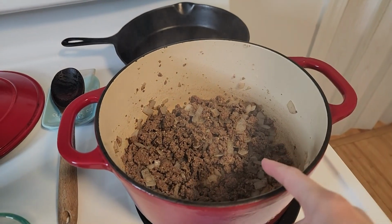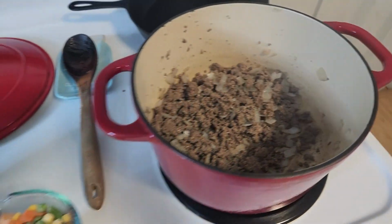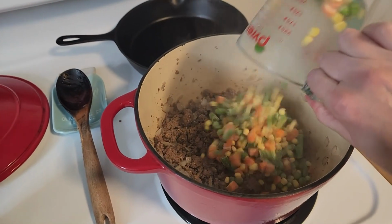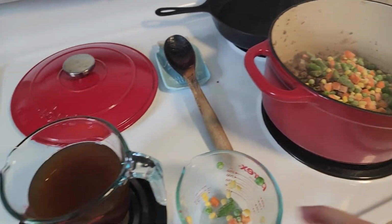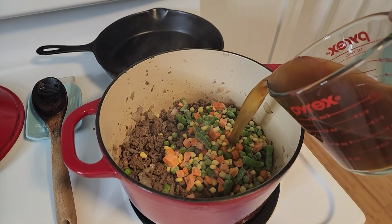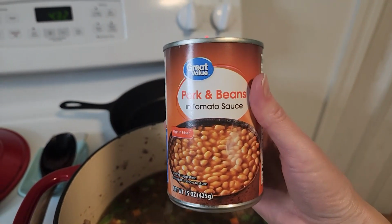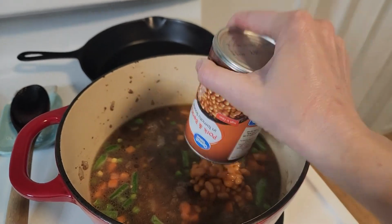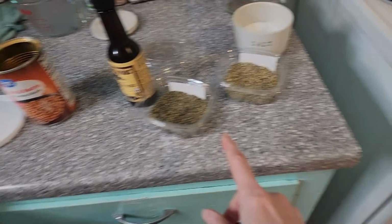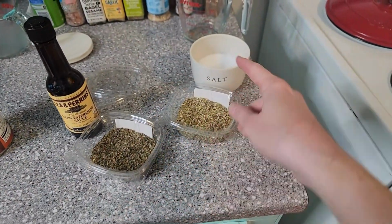I've gone ahead and drained the fat off of this, so you see our meat is nice and browned. And so now we're gonna add everything else. This would be where you would put your condensed soup instead of my non-condensed vegetable soup. We've got our pork and beans and tomato sauce, and our celery. And then I'll add the rest of everything, including our Worcestershire, our basil, oregano, our salt.